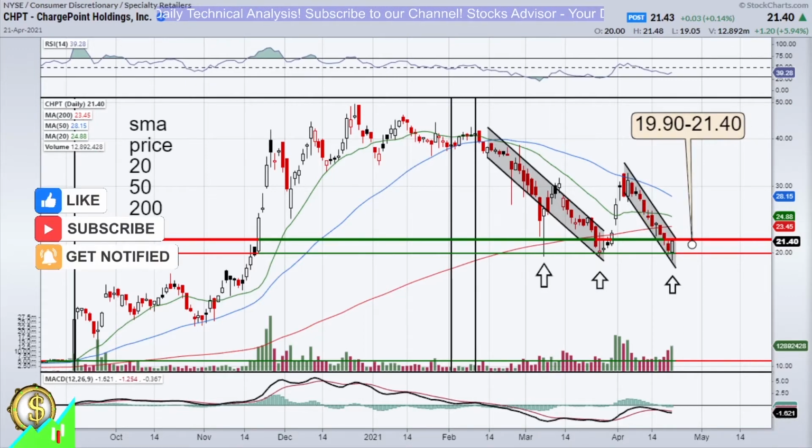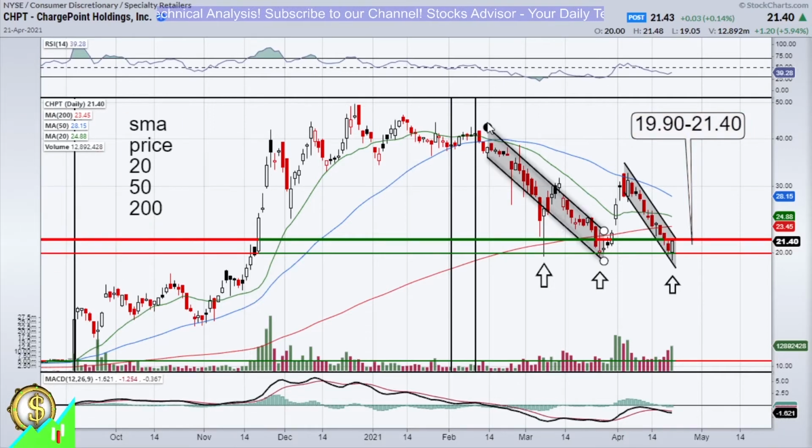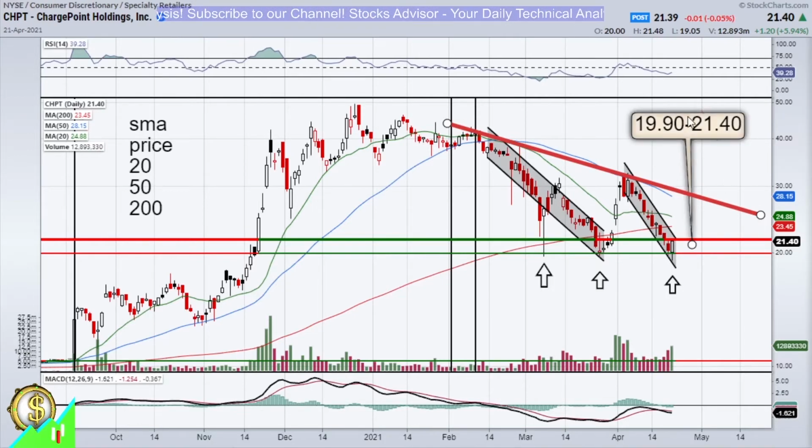If this is going to happen, we will have a formation of a descending resistance level, which will be something like this, and will almost follow moving average 50, if we touch moving average 50 again and start declining. If not, we will see. But anyway, this would be the safest and most classical way, and the maximum profit you can take.